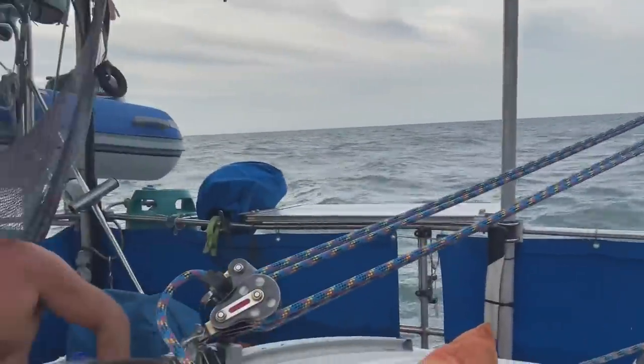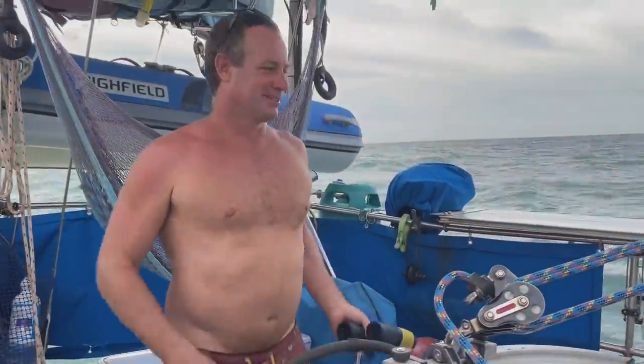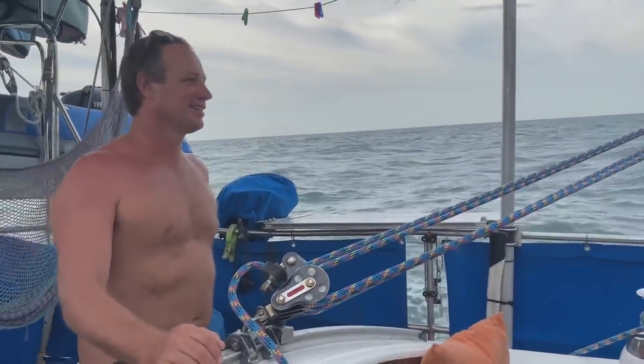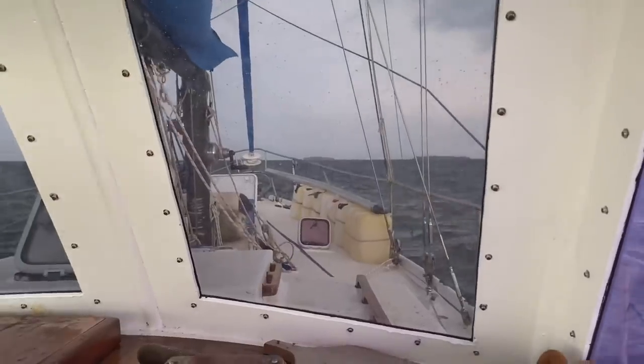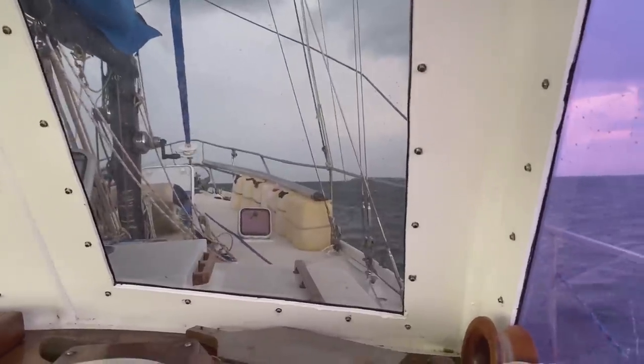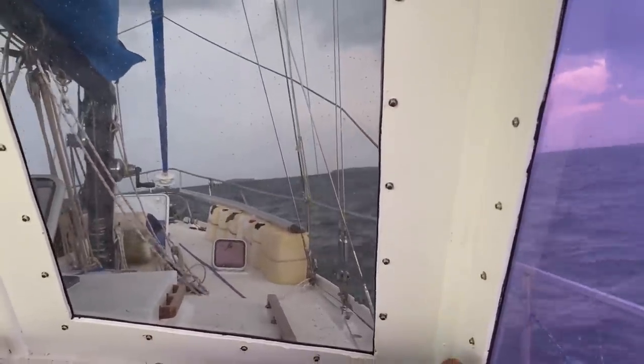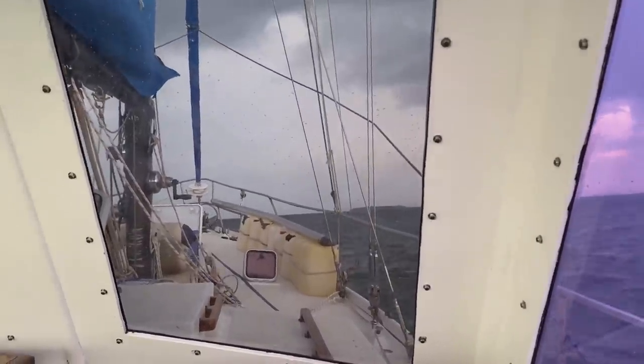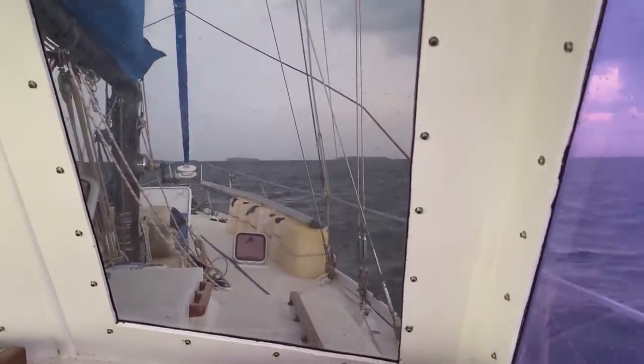Sailed the whole day, because we don't have an engine. Lucky the winds were with us. Lucky we had wind. So we had great winds. We were sailing. We were going like 6 to 7 to 8 knots. And then just all of a sudden, the wind turned around. Now it's on our nose.